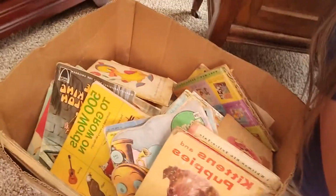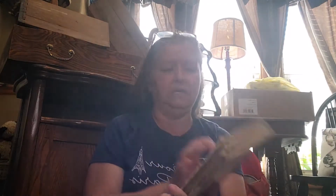Now, for the auction items, I did pick up an entire box of books. I'm going to save this for last, and in case you're not interested in seeing each one of the books, I will save that for the end and just do it to music like I kind of did with the patterns. They're all old. I don't think they're all little golden books, but I'm so excited to look through this box right here.